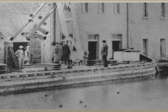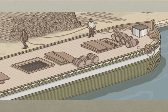Also from photographs, I'm trying to get the clothing right. What were people wearing at this particular time, and what were people wearing in this area along the canal, canal boat workers. But it's not just going to be the boat.